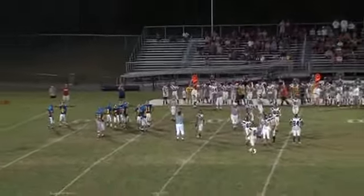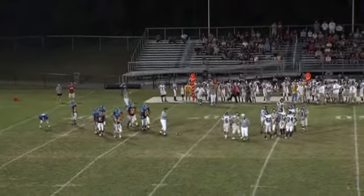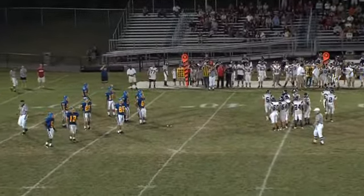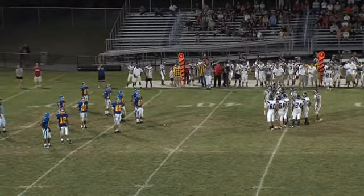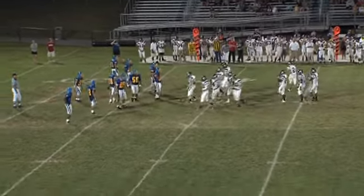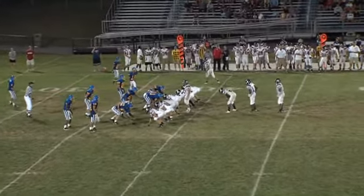Liberty doing a really good job mixing up their plays, running the sweep, running the inside belly, and the quarterback keeping the football around the outside. Kind of got Blacksburg's defense back on its heels a little bit. So he's tackled at the 38. It's going to be 3rd and 2 now for Liberty. Someone for the Bruins has to step up and make a play here and end this drive, because it's just taken a lot more time off the clock.